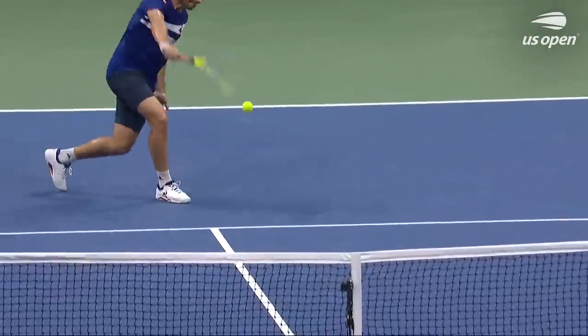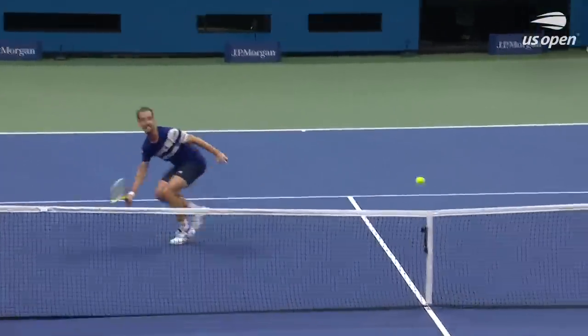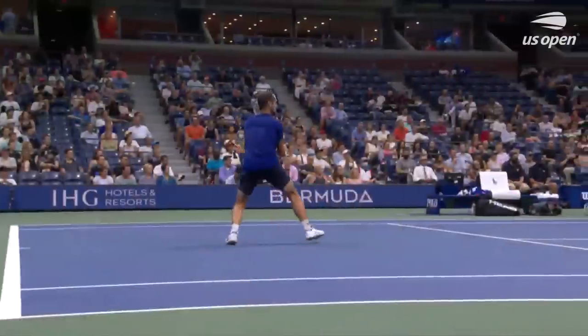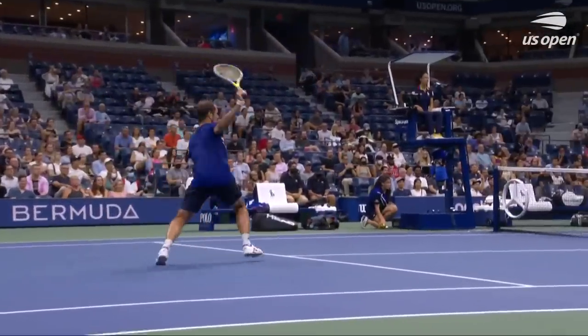Gasquet won the point with some beautiful stuff and finished it with his volley, but instead of giving a come on, he had more of a look of, oh my goodness. It's going to take this kind of tennis for three sets?